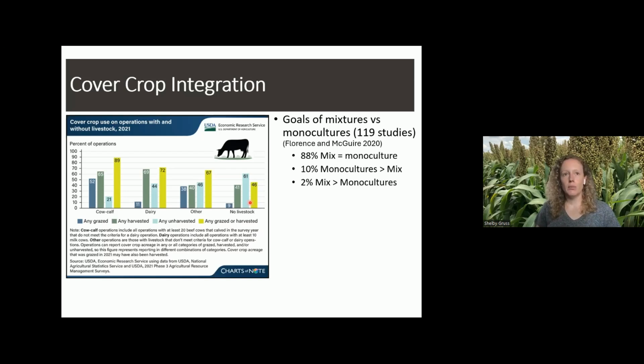And so sometimes when I think about this, I think mixtures are a great opportunity because it helps add diversity to our system. But we have to have enough of that crop to get the benefit from it. So if we have a full field of cereal rye, it's going to do a really good job of scavenging nitrogen. But if we have only 5 plants of cereal rye in a smaller area, then it might not do as well compared to 100 plants. And so how can we maximize what we're doing, but still maintain mixtures and be able to benefit from them?